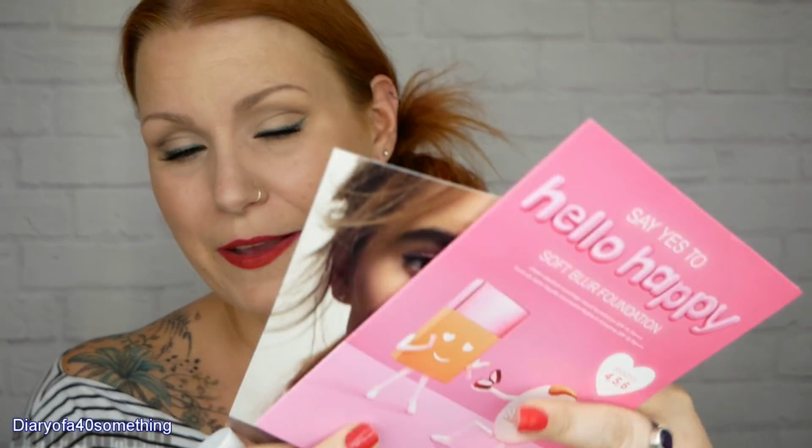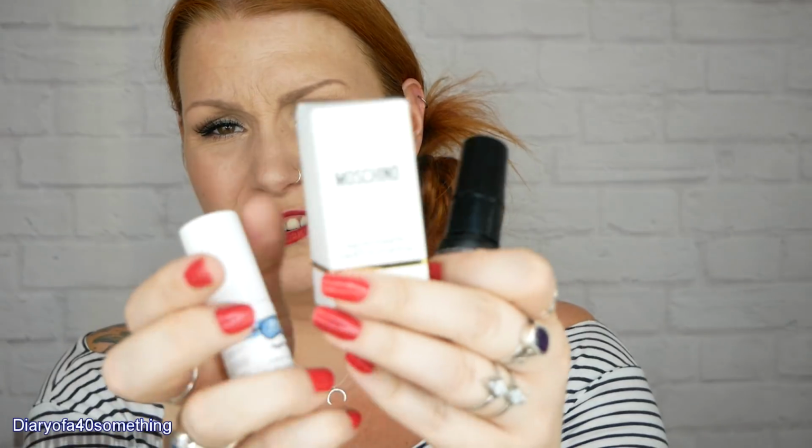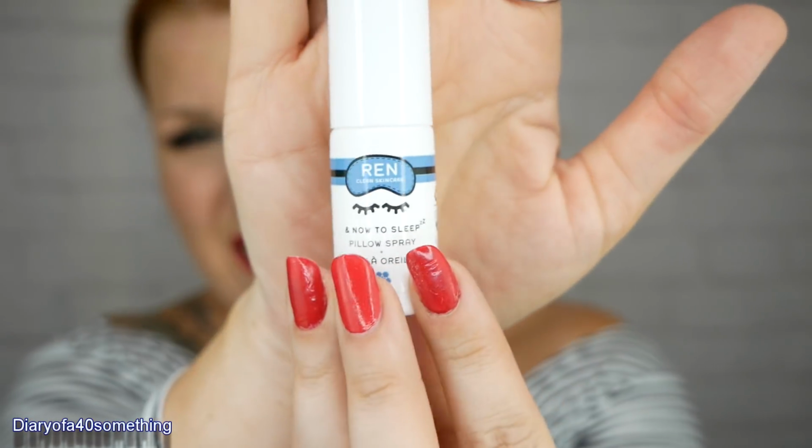So I'll just show you the items I've got. Obviously I've gone for 5, as I always do. So I've got some samples here, and some samples here. I'll just go through it one by one. The first one, I'm excited to try this actually. It's Ren, a clean skincare, and it's a Now to Sleep pillow spray. So that's what that looks like there.